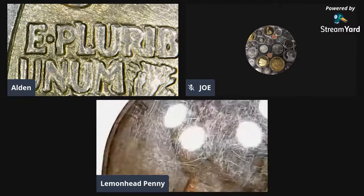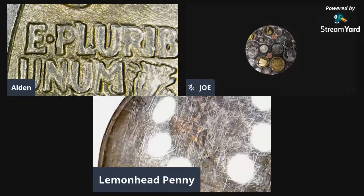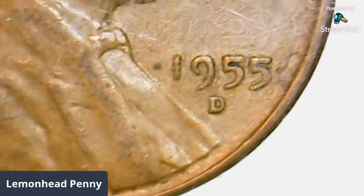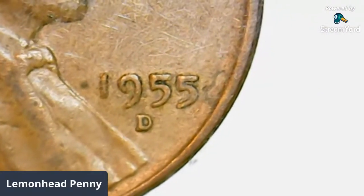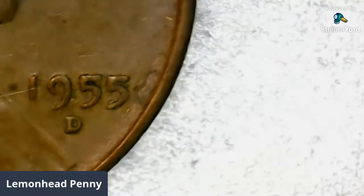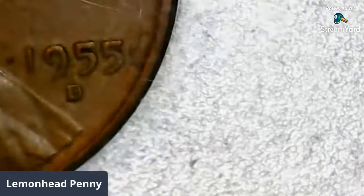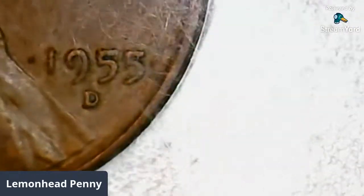What do we got here? What do you got there, Lemon? We'll stay on for another 10 minutes or so before I end it. 1955-D. Double nickel. It's an RPM. Yep. And it looks like there's a little cut off to the right. Yeah, that second five has a cut on it. No, it's not a cut. It's a die. Is that a die chip on the rim? No, I'm talking about the second five. Oh, I see a double in there or something.